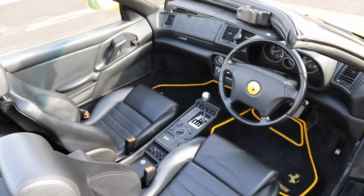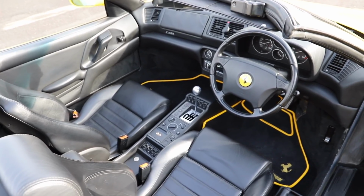It's also, I think, one of the first truly modern Ferraris. I don't think it's the first modern looking Ferrari. I think that crown goes to the Ferrari 360, that sort of low, wide shape. But in terms of the mechanics and the inner workings of the car, I think this is the first really modern one. You've got ABS.